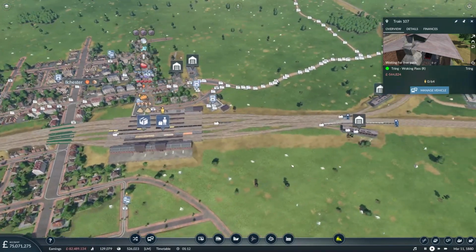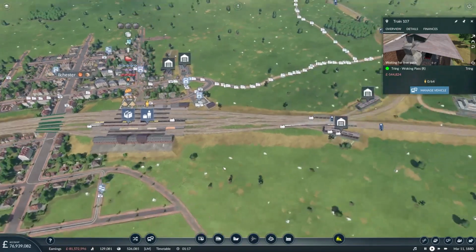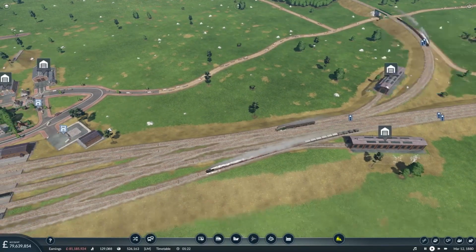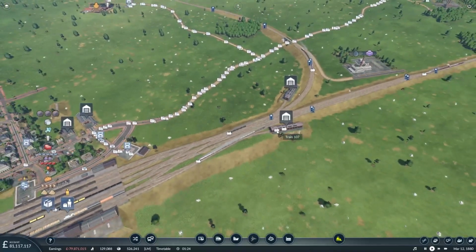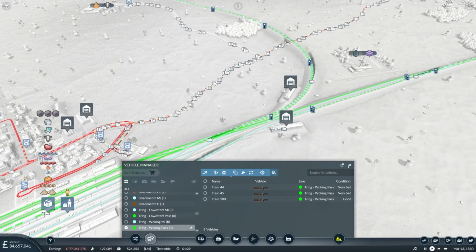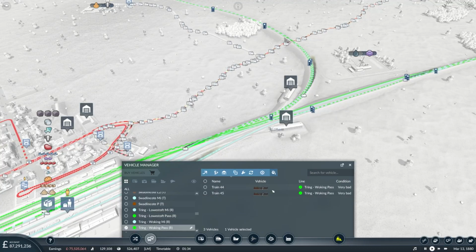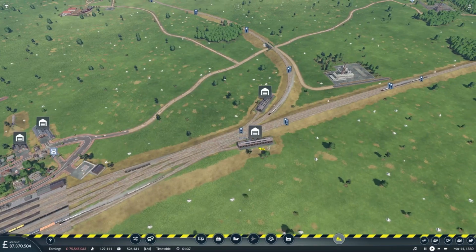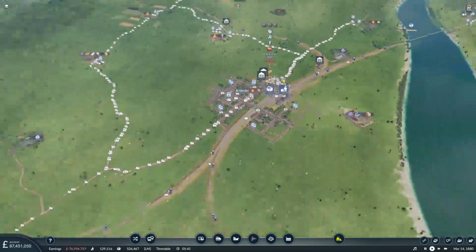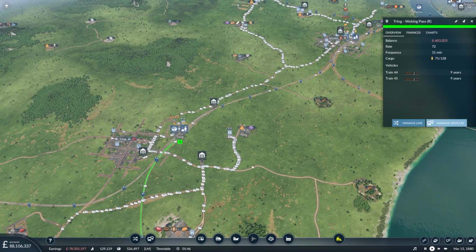Can I find a way to get these trains out to the other side here? Either that or I'll just remove this depot and not have them come out from here. So what are you? You're Tring to Woking. And you're Tring to Woking. So Tring to Woking needs 2 new trains, which come up here. Tring to Woking.